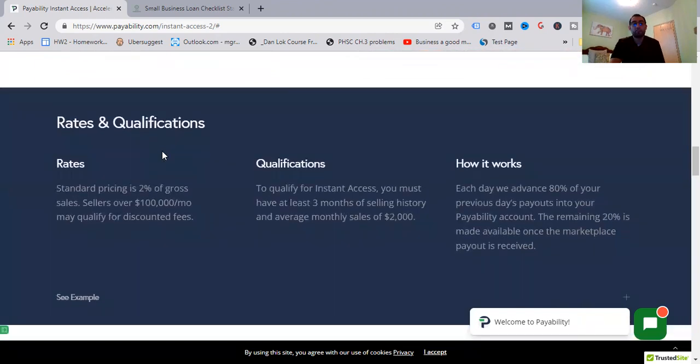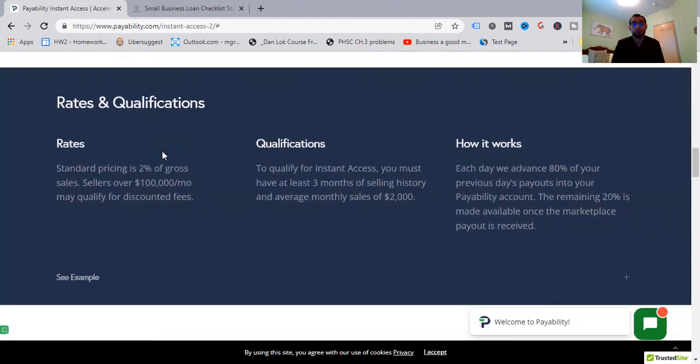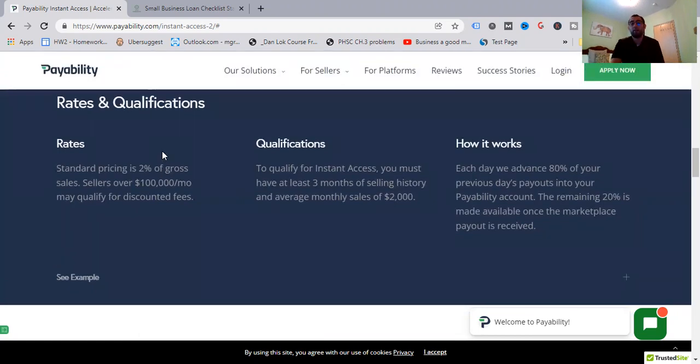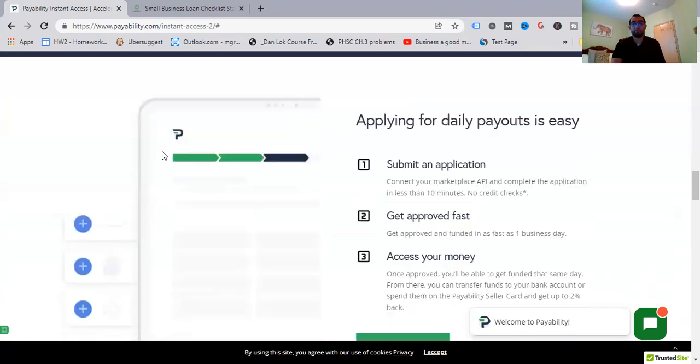So rates and qualifications: standard pricing is 2% of gross sales. Sellers over 100,000 per month may qualify for discounted fees. Qualifications: to qualify, you must have at least 3 months of selling history and an average monthly sales of 2,000, which I mentioned earlier. How does it work? Each day, they advance you 80% of your previous day's payouts into your Payability account. The remaining 20% is made available once the marketplace payout is received.